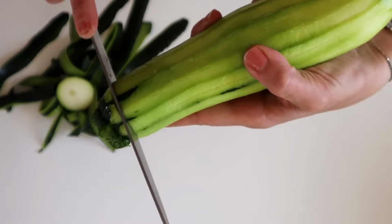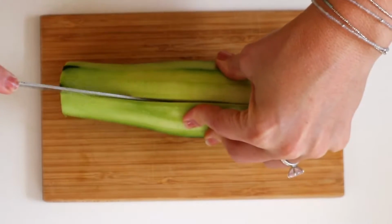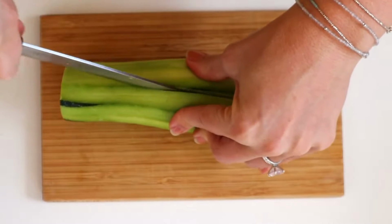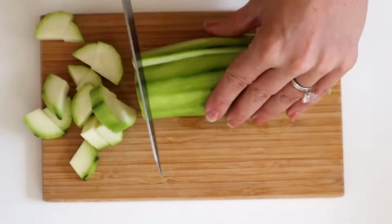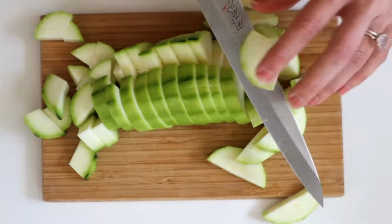Also, if it's not organic, you always want to take the skin off of it. Chop the ends off, and then I just chop this into quarters, like really small little bits, just like this. But as I said, you can shred this and you really won't notice it, or you can chop it into even smaller bits, which I kind of wish that I did, but I didn't do that this time.